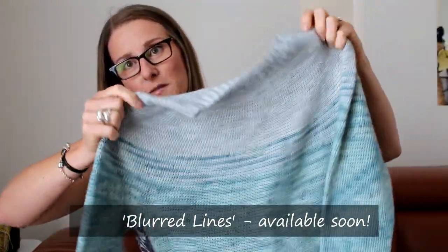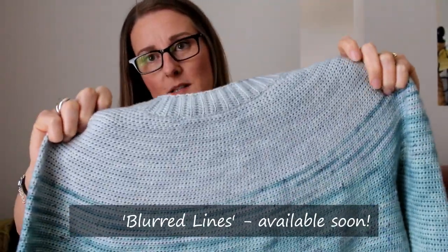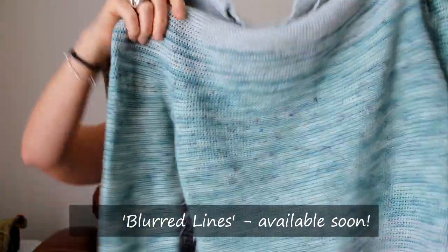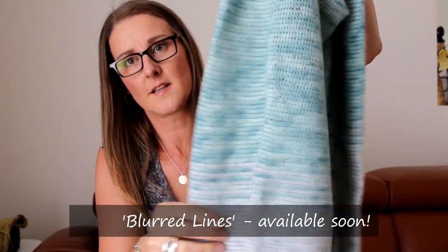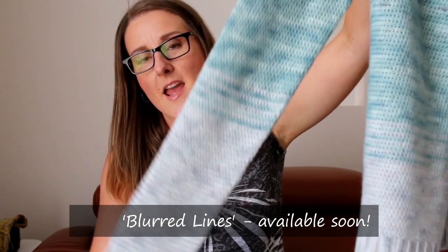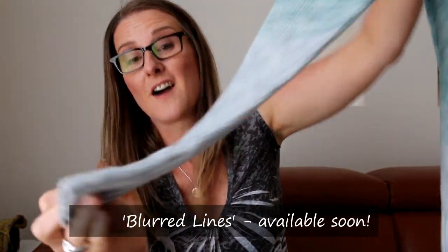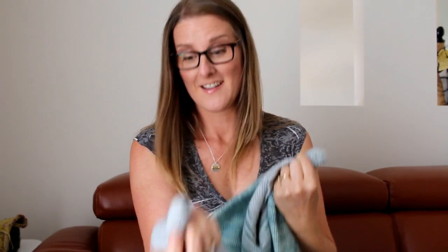So it's not quite going to fit, but it's got a nice round neckline, simple yoke, and then blurs down into the second colour, and then goes back to the first colour with the ribbed hem. And I don't know if you can see, there are thumb holes on the cuff. I've always wanted to do that, so I did. It seemed pretty well received. I hope you like it.